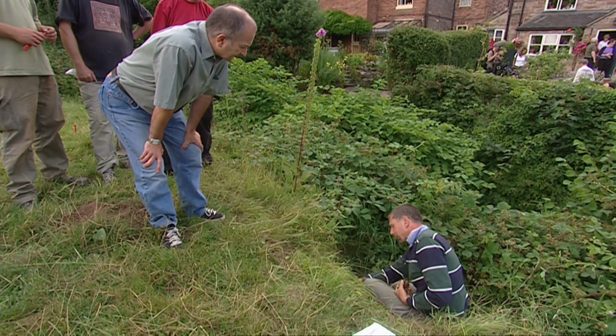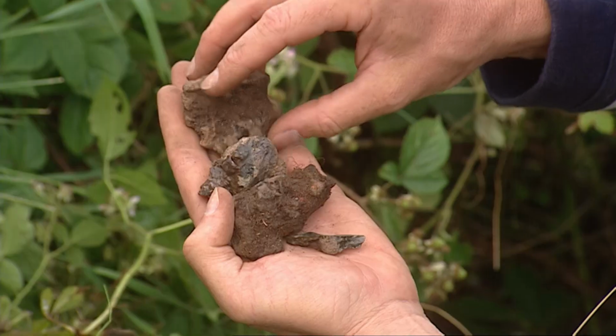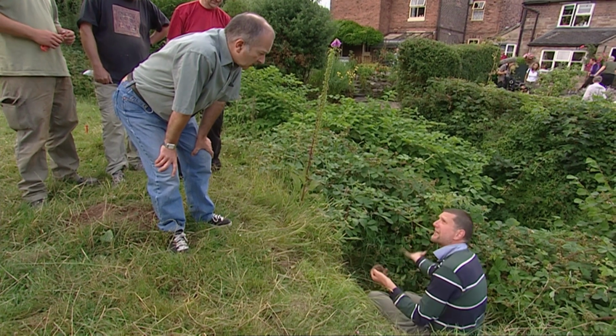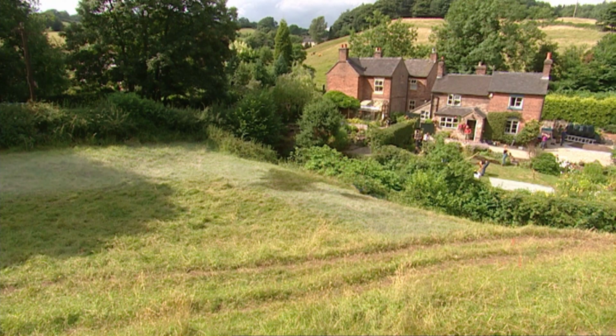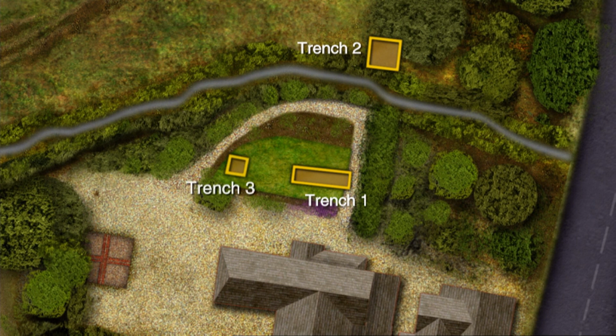And then when you look through the section here where the rabbits have been scraping, you can see it's made up of slag and this clay, possibly a bit of a furnace lining there, and it's all down this section here, ready-made section. This platform could be the site of a storeroom for the furnace, or maybe the furnace stack itself. Trench 2 will investigate further. We've also opened a 3rd trench in the garden here.